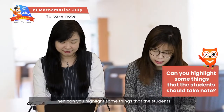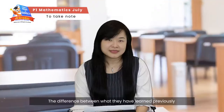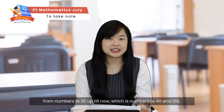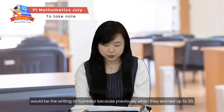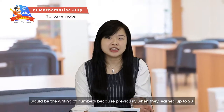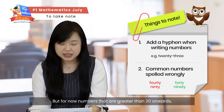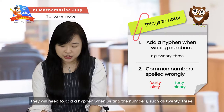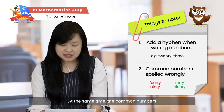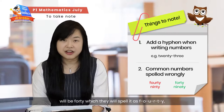Can you highlight some things that the students should take note of or any concepts that they are weaker at? The difference between what they have learned previously, numbers to 20, and now, numbers to 40 and 100, would be the writing of numbers. Previously, when they learned up to 20, the numbers didn't need a hyphen. But for numbers greater than 20, they will need to add a hyphen when writing the numbers, such as twenty-three.